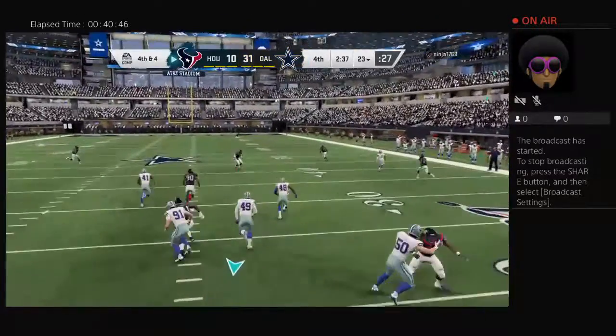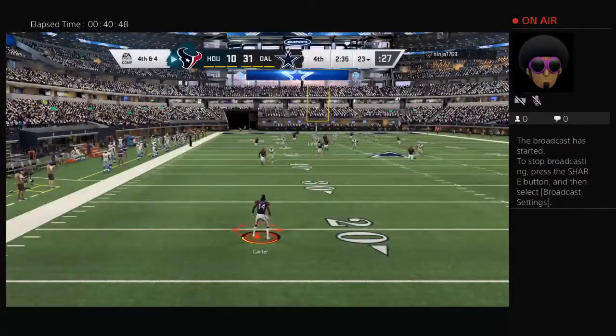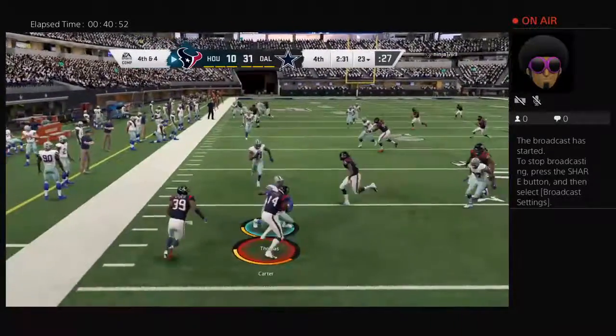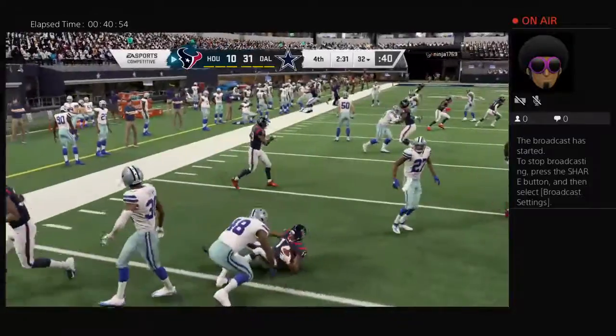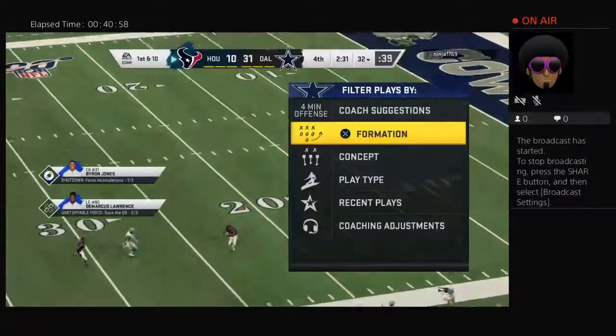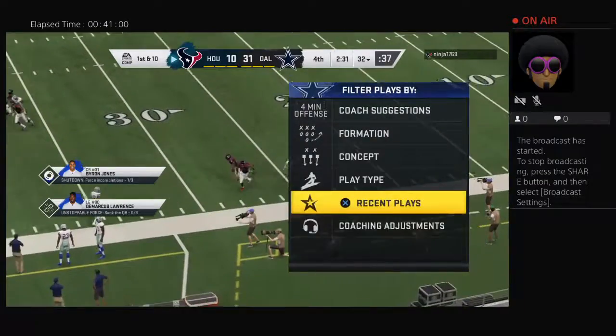On 4th down, the punt team is on as this is sent away. That'll be put in the books as a 53-yard punt. And the Texans will take over with a 1st and 10.